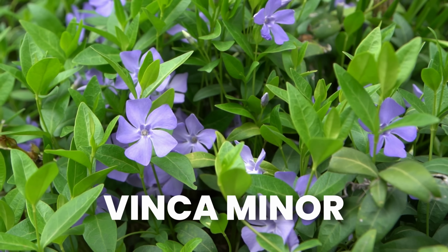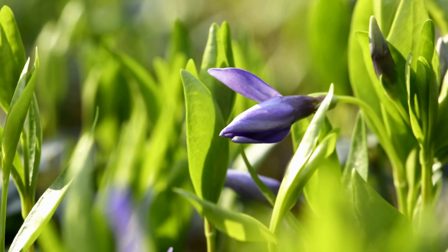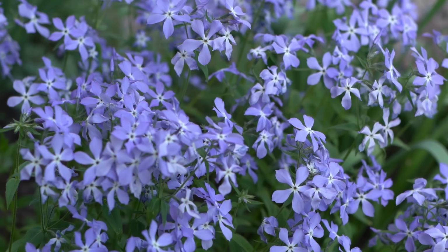Vinca minor, or lesser periwinkle, is usually the better choice for most gardeners. It's a fast-spreading evergreen ground cover with lovely little purple flowers, but it stays quite low to the ground and grows at a much more manageable pace. It's great for borders and shrubs and in shady areas where other plants might struggle.